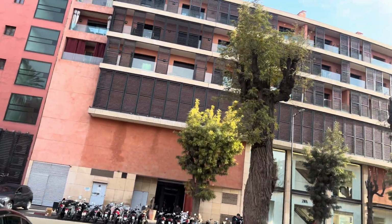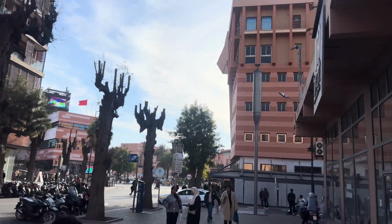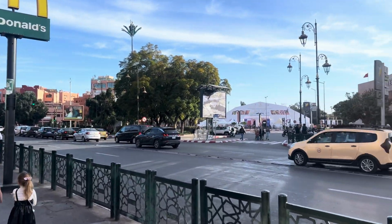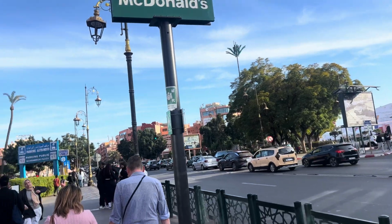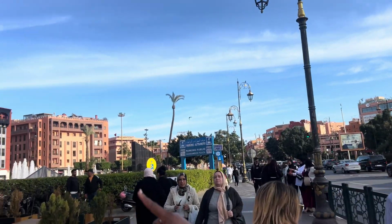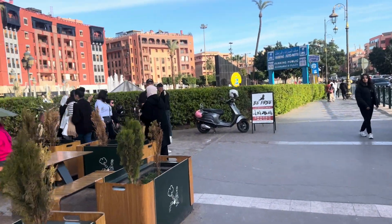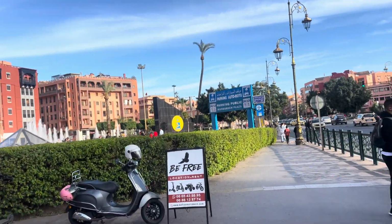Rich history and culture. Marrakech has a rich cultural heritage, with a story dating back to the 11th century. This city has been influenced by various dynasties, including the Almoravids, Almohads, and Saadians. And sorry if I said any of those wrong. As I said, these are some of the things you have to know about Marrakech.